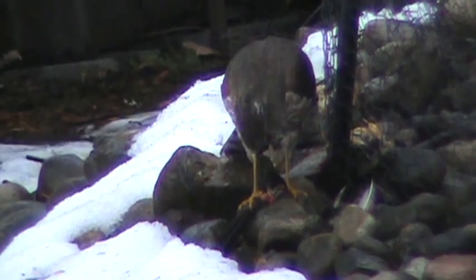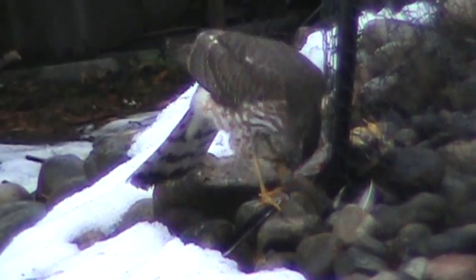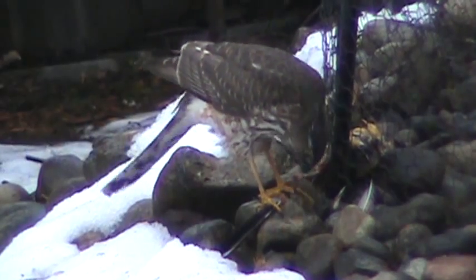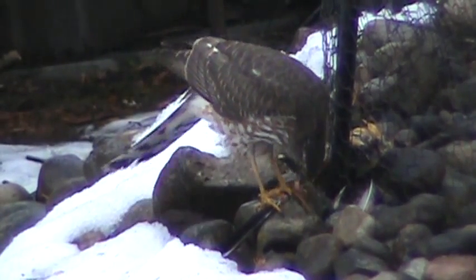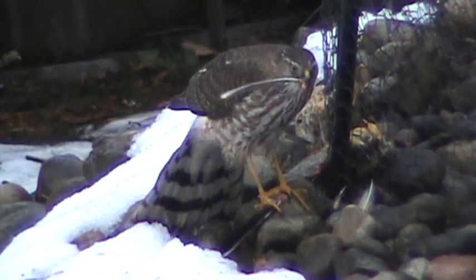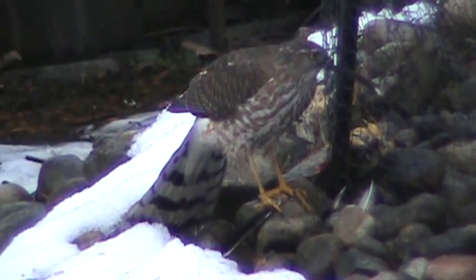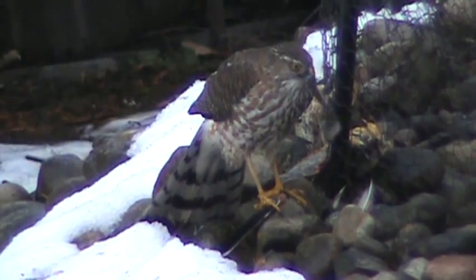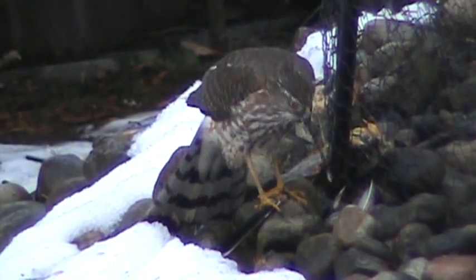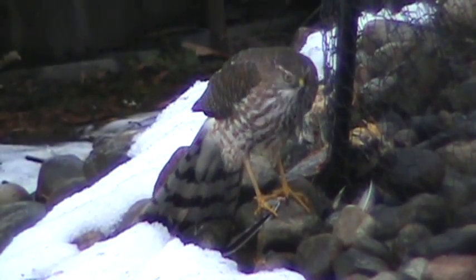But this is a very handsome juvenile Cooper, and he's able to pull finally the wing through the wire, and he's having a very good time feeding. He seems to be enjoying it very much. Oh yeah, there's a long feather. Man, I think I'll get rid of that. Yeah. He's got enough sense to know he can't eat a feather, but he's just playing around with it. He'll get that off and he'll reach through there and get some more food.